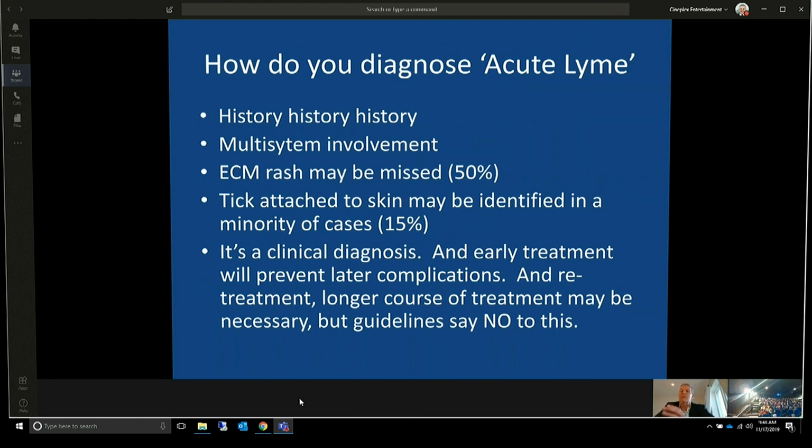Or you treat them for 3 weeks and then they're sort of better, and then you change them to different antibiotics and they continue to get better. Is this post-infectious? Is there this ongoing infection? We use clinical judgment all the time, but not for Lyme.